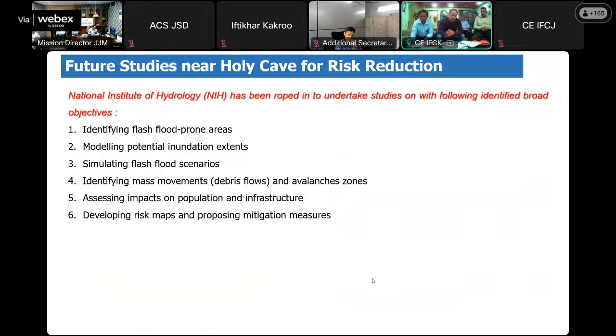Future study near Holy Cave for risk reduction. National Institute of Hydrology has been roped in to undertake studies with identified broad objectives: identifying flash flood prone areas, modeling potential inundation extents, simulating flash flood scenarios, identifying mass movements, debris flows, and avalanche zones, assessing impact on population and infrastructure, developing risk maps, and proposing mitigation measures.